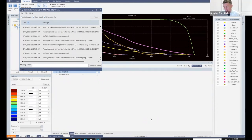So when the model gets generated, there are a couple of in-principle rules. For instance, you can only interdigitate 20 centimeters from the furthest extended to the furthest retracted leaf, and that's a physical constraint on the MLC. If you ever look inside of the head, the MLCs ride in a carriage that also moves. The carriage can move and the MLCs can move, but the MLCs can only move 20 centimeters outside of the edge of the carriage. So that's a physical constraint on delivery.